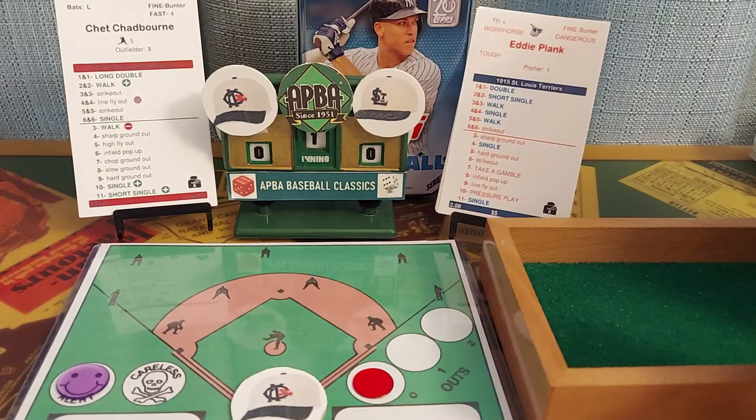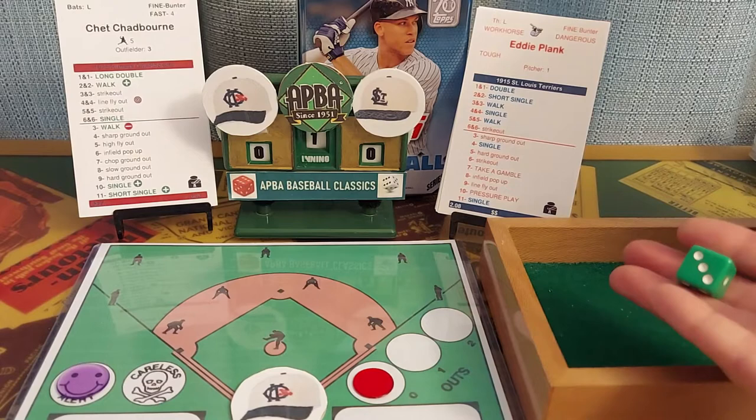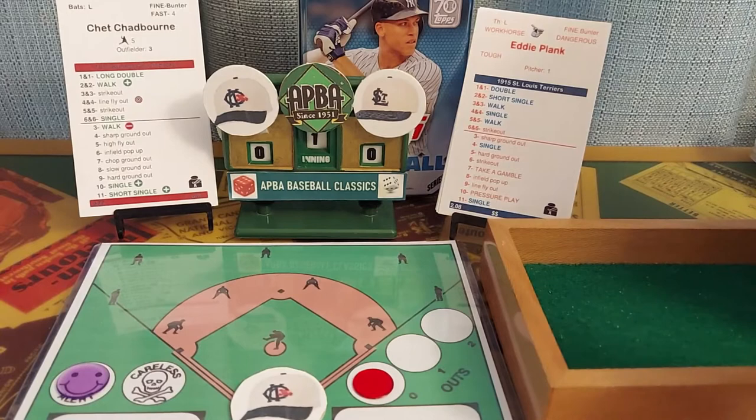Chet Chadburn steps into the box. The green dice will read off the pitcher's cards. If the red dice is higher, we read off the batter's cards. Let me say that again. Red dice is higher, we'll read off the pitcher's card. And we take a gamble card every time there is doubles rolled.